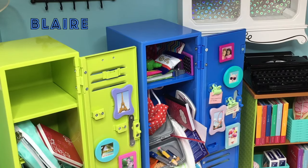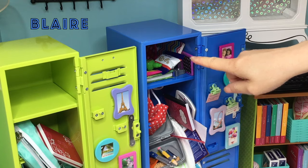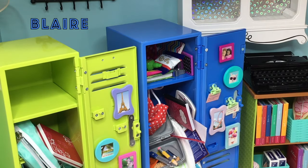It's really hard to decide whose locker is messier, Ginger's or Blair's. So this one is Blair's locker and we're going to be sorting out that top compartment. I feel like Ginger's was a little bit messier, but we'll have to wait and see.